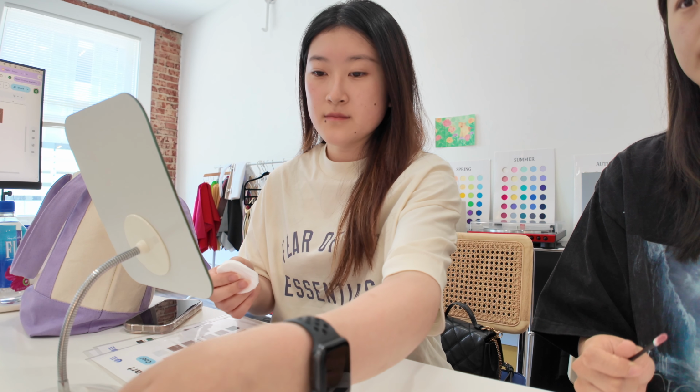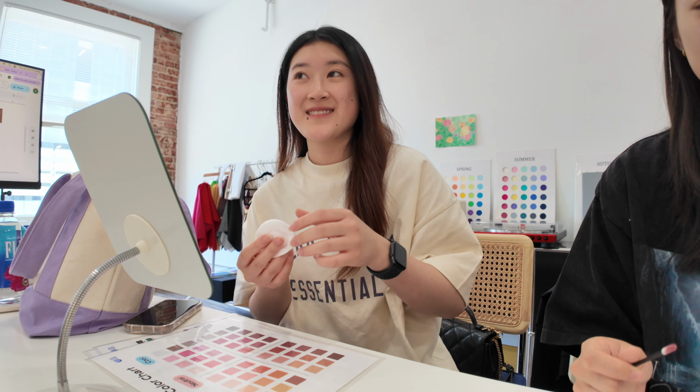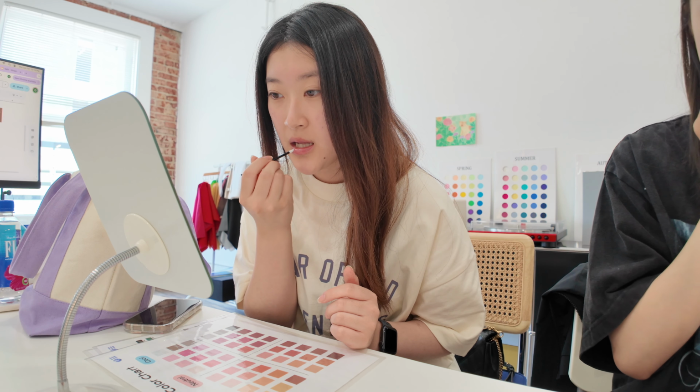It looks slightly purpley on our lips, right? Like with the pink. But I just go dark in cool tone. How do you feel? Does it feel too pink or too pink? A little pink, a bit.